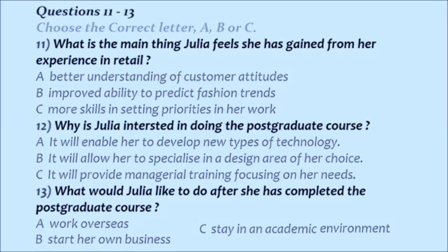Right, Julia. So, from your CV and portfolio, and what you've already told me, you seem to be very much the sort of person we're looking for on the postgraduate course. So tell me, you finished your fashion design course in London 4 years ago. Did you think of carrying straight on and doing a higher degree at the time? Yes, but there were financial pressures. So I ended up working in the retail industry, as you can see from my CV. And actually, it was a very useful experience.